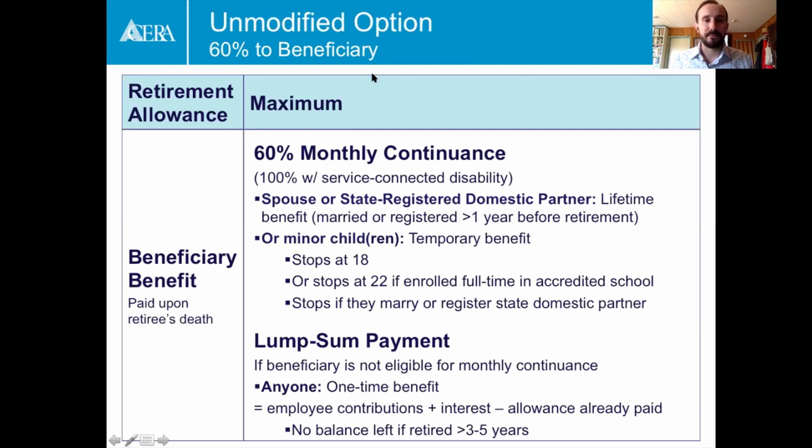Okay, so the unmodified option. This is the one that the most people select because it pays the most of any of the other options to you as a retiree. So it's the maximum retirement allowance you can get. So after your death, it pays a 60% monthly continuance to a spouse or state-registered domestic partner who is eligible, and they're eligible because you've married them or registered them at least 1 year before retirement. And it's going to pay them that continuance every month for the rest of their life.